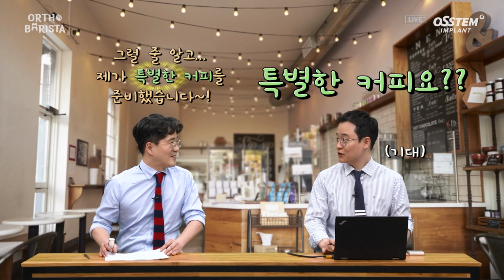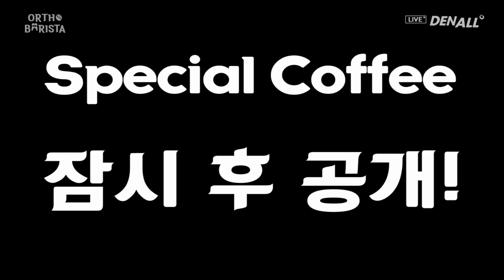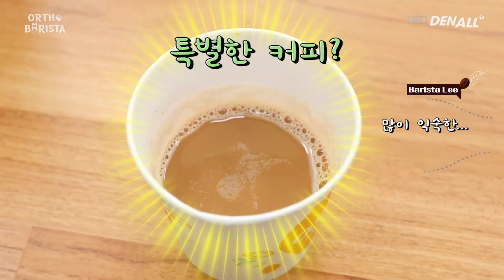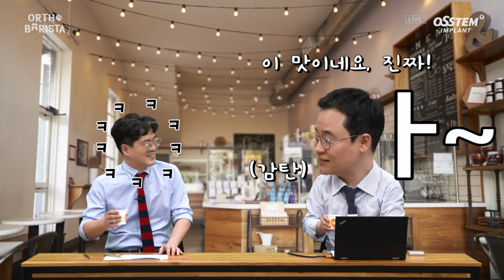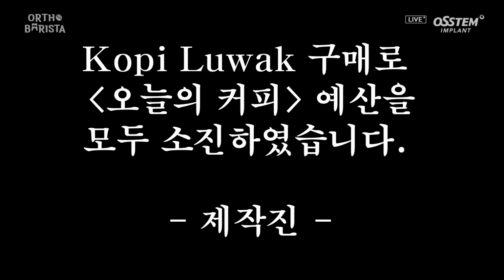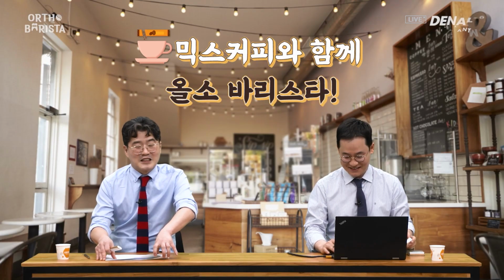Are we diving straight into the main topic today? I thought you'd ask, so I've prepared a special coffee. Oh, a special coffee? Wait. It's served in a paper cup. But last time you had Luwak coffee, right? The color looks pretty similar. This color does seem familiar. Try this coffee. Sweet flavor. This is it. Today's coffee is instant mix coffee. Aren't you having any financial difficulties all of a sudden? Let's dive into the 7th episode of Ortho Barista, accompanied by mixed coffee.